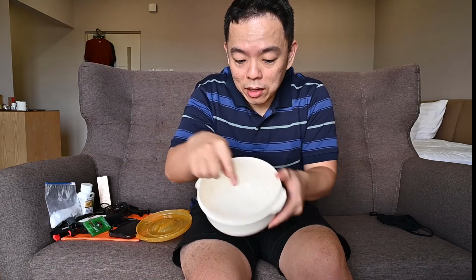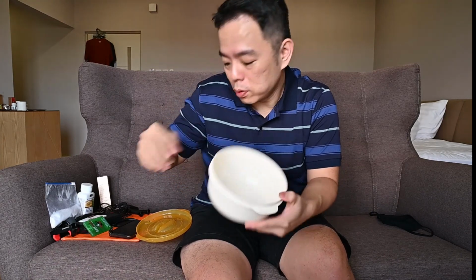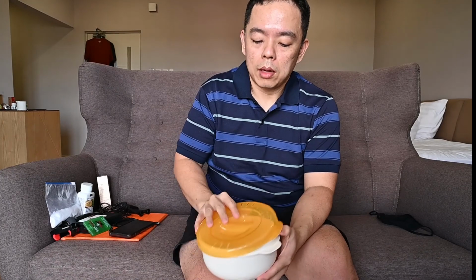then put all the seasoning, and also there's a line for you to follow for how much water you want to put. Put the cover on, put it inside your microwave, set the power to about 600 watt, and put it inside for 6 minutes. Then you can have a very nice bowl of instant noodle.